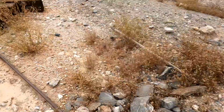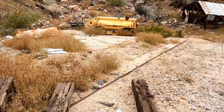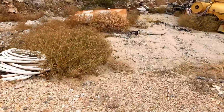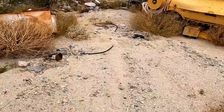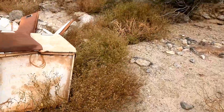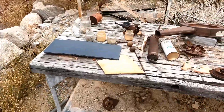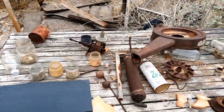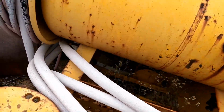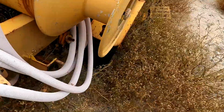More debris everywhere. But look at that. United States Marine Corps. Air water line. Old cabinet. Exhaust. This could be an old air compressor. This looks like air lines, air valves.